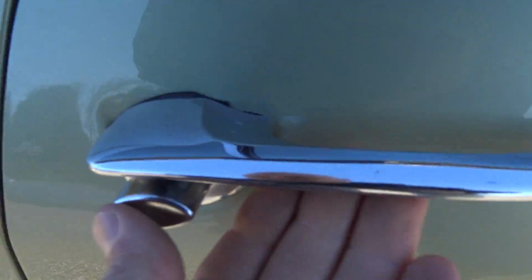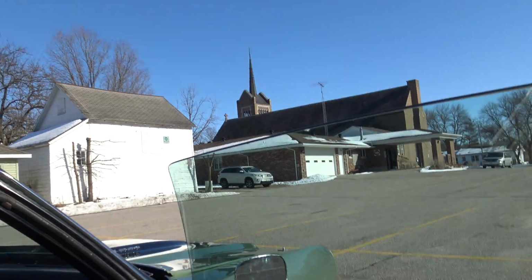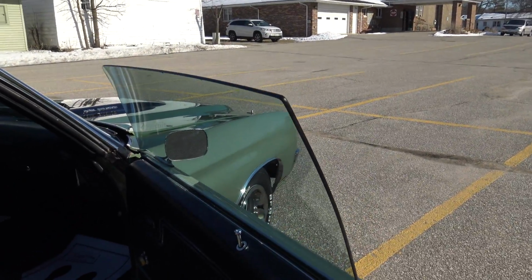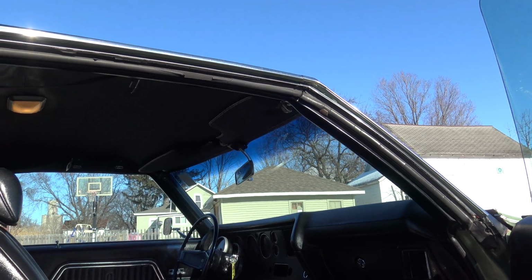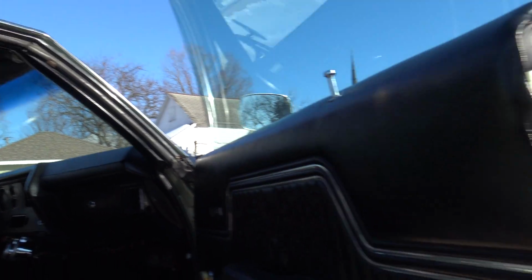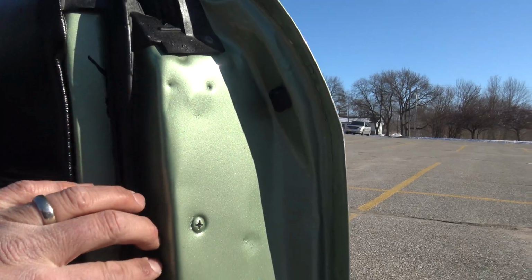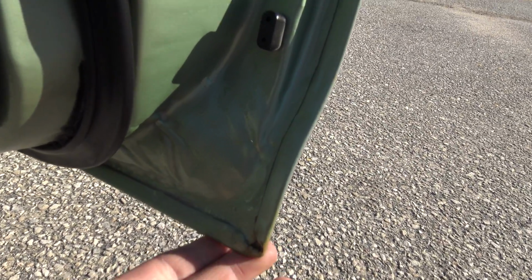Door handles probably should be replaced if a guy wants to make it perfect. Got some pits there. Also, and it's something I probably should have done, but I didn't notice it till just now, the roof rail rubbers and these side rubbers down here are original and they're cracked up a little bit, so they would need to be replaced. Very minor fix. That's something we can definitely do as well. Door rubbers are new. Corners of the door here is excellent.